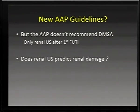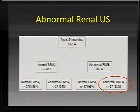So fortunately, we have that data from our database to let you know about that. Clearly, if there's an abnormality on the renal ultrasound, which is any degree of hydronephrosis, including pelviectasis or SFU grade 1, or renal size discrepancy of a centimeter or more, these children have a statistically significantly higher rate of having damage on their DMSA, double, okay, 30 versus 14%. So an abnormal ultrasound can be an indicator that these children may need some additional evaluation.